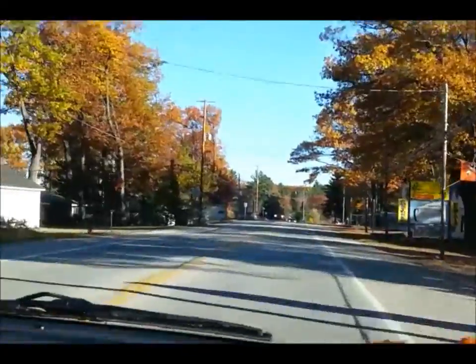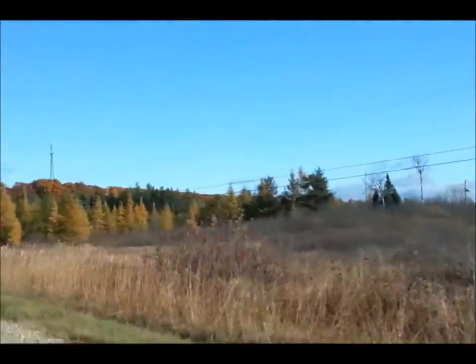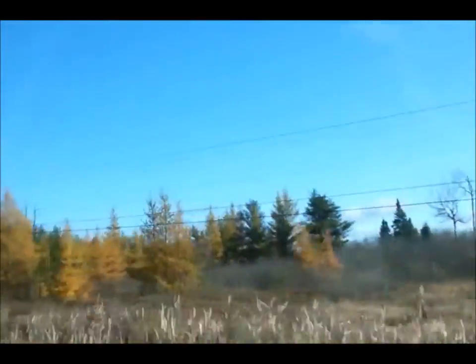Temperature right now is 40-ish. I'm wearing this sweater. It's got all different colors in it, which is why I like it. And my black sweatshirt jacket that I just got this year and I love and wear all the time. And then my dark gray corduroy pants.